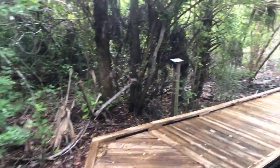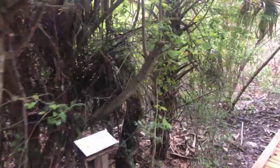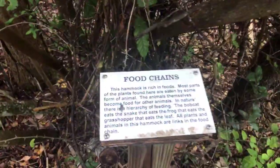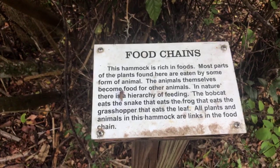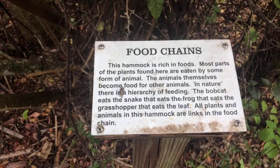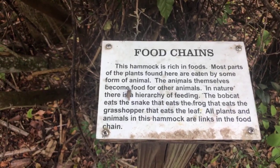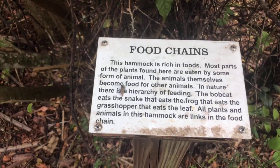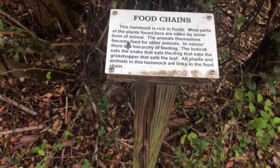And we come around the corner. What do we have over here? What is this? This just tells you about the food chain, what you'll find in our hammocks, about how the animals eat it, the hierarchy of feeding. The bobcat eats the snake, that eats the frog, that eats the grasshopper, that eats the leaf. Everything's linked together in the food chain.